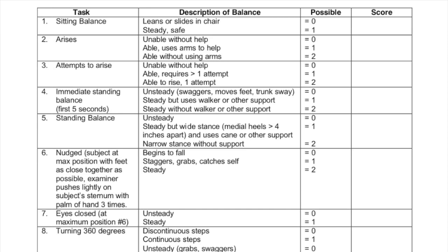The next part of the balance section is looking at how the patient gets up out of the chair and their immediate standing balance within the first 5 seconds of rising. We are checking to see if the patient can get up without using his hands, how many attempts it takes him to get up, and if he can steady himself without support once he is standing. Okay, the second thing I'm going to have you do is try to get up from the chair and stand. I'm going to have you try to do it without your arms. Okay?